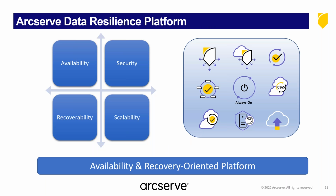We have a question about whether our solution is hardware. We offer both hardware and software for our Unified Data Protection product. We offer both of those.